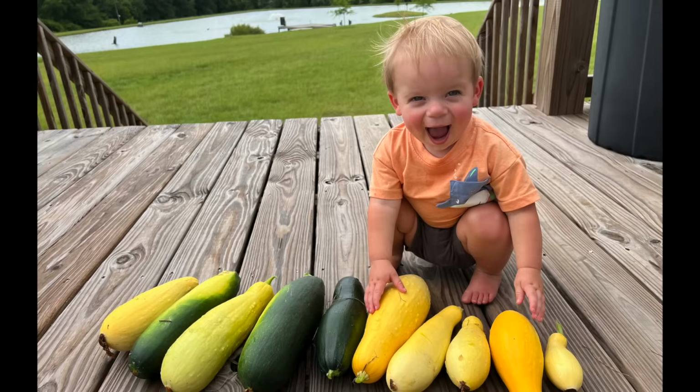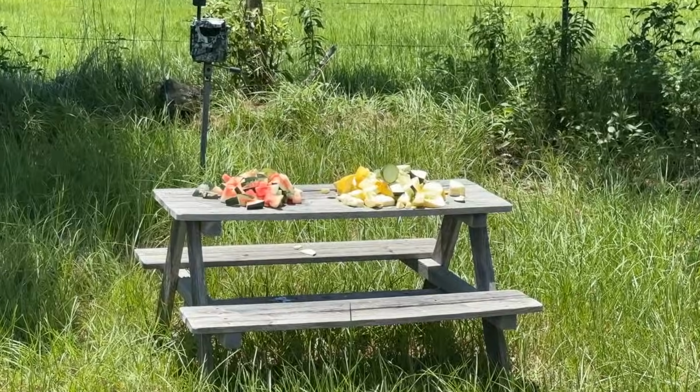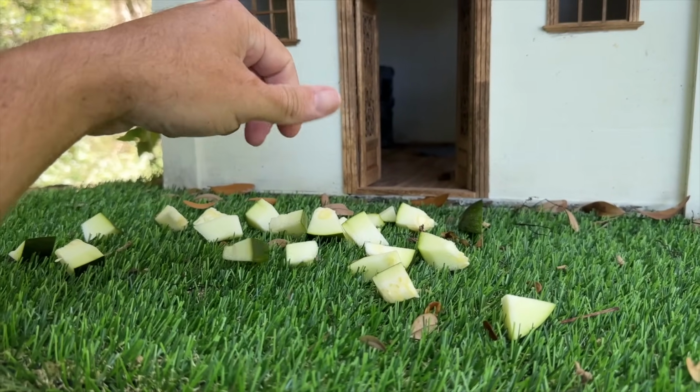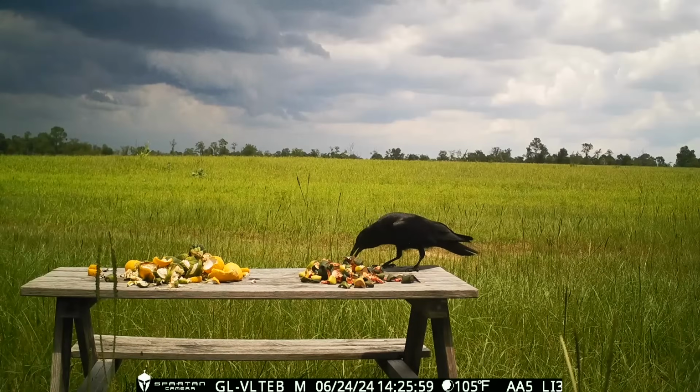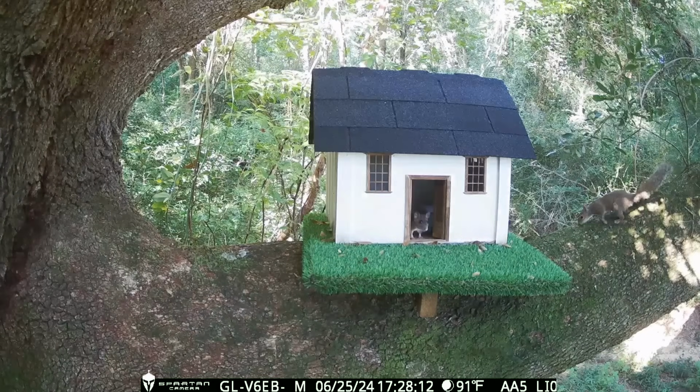So Liz planted a garden this year, and Oliver's her biggest fan every time she gets some vegetables out of the garden. But anytime she has any that get too big, rather than wasting them, she chops them up and feeds them to the wildlife. So we'll put some on the peanut picnic table, and some over here at the squirrel house, and let's see what they like. The crow chose the watermelon.